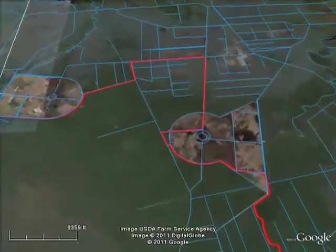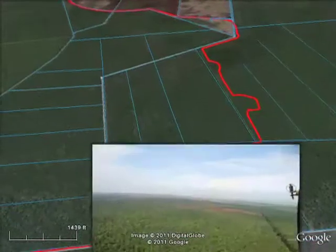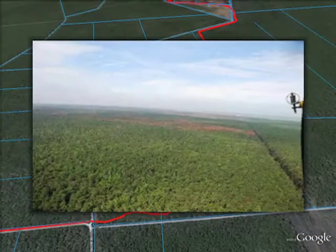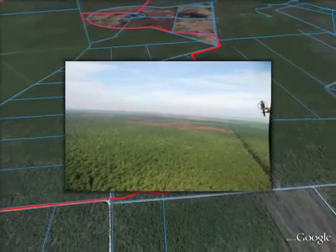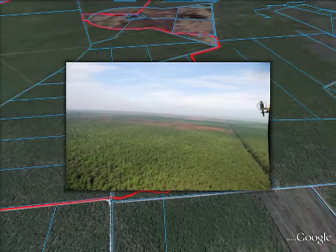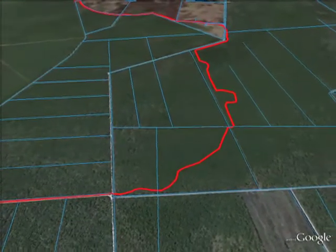As we zoom down, we're looking at the northeastern corner of the fire. This would be closest to Stumpy Point community. And we're looking in a westerly direction across the fire. As seen in that photograph, there was very little smoke left being produced on the 22nd of June.